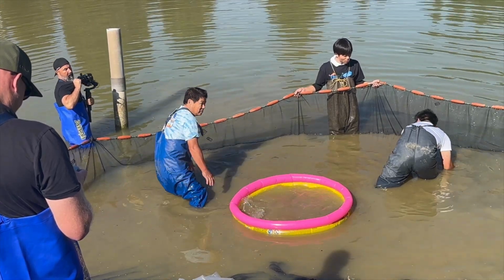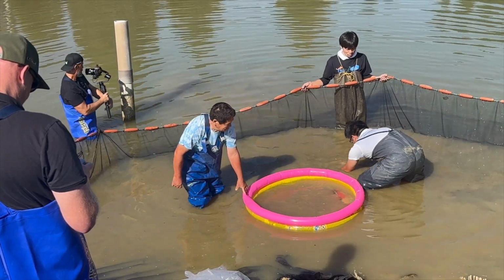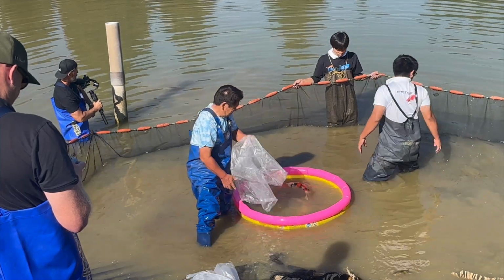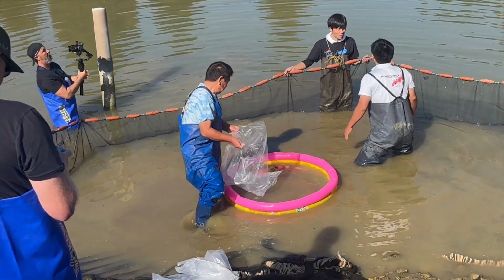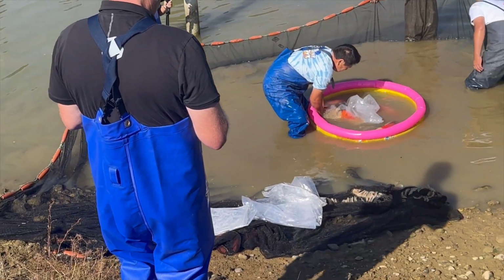Very cute. That's from the guy that sells the pots. If you guys want to get video inside the pond, you have to walk around. Don't step on anything. I'm saying around the net, the other side. Yeah, okay. I'm doing it now.